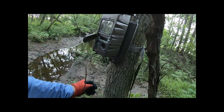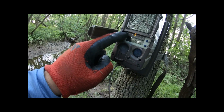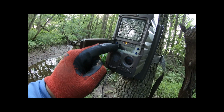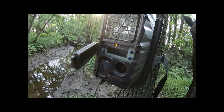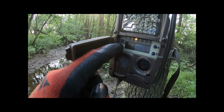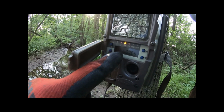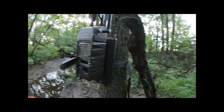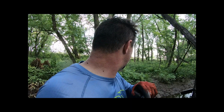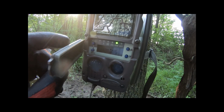Alright. Let's take an image. So we gotta go to mode. We gotta go to commands. More. Link menu. Up twice. Link mode home. Link location 1. Link info. There it is. 2 nodes. That's what you're looking for. So that means it found the camera we just got done putting out. Cell menu. We're good. Okay, now we're just gonna go back to arming.